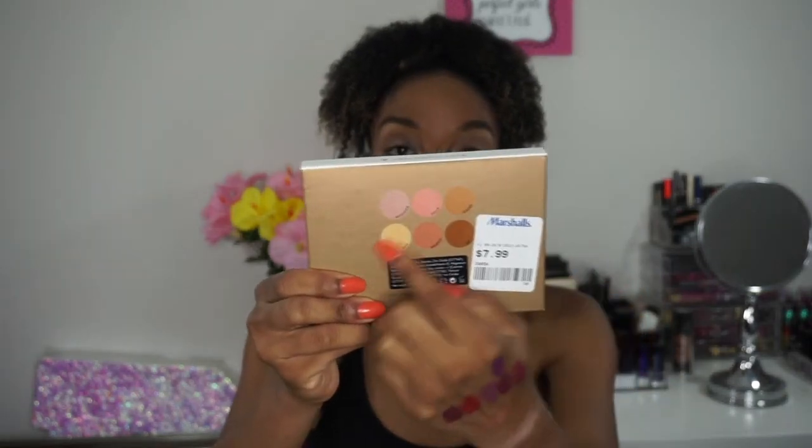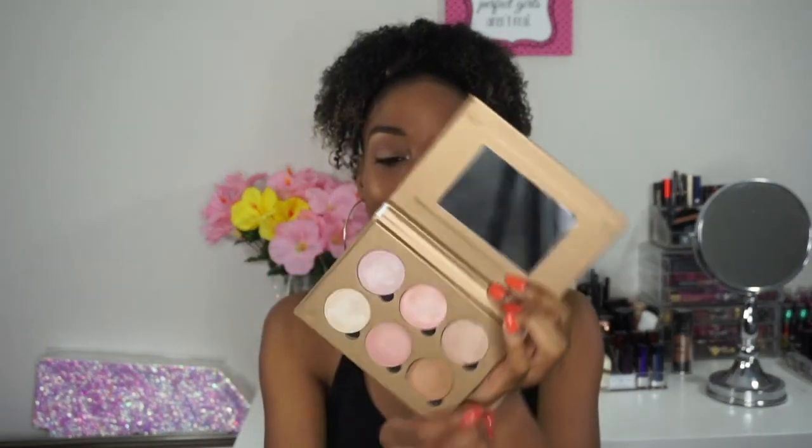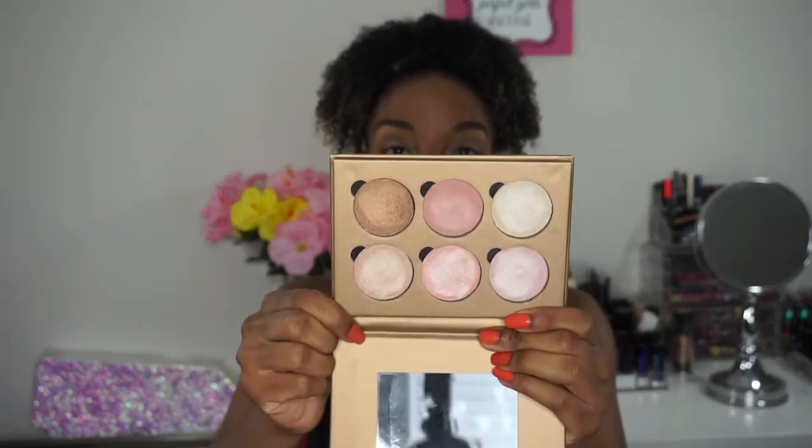The next product I actually tried out in advance, because I have another highlighter to try out, but I did use this one today. This one is by Bella Pierre Cosmetics. It's their Glowing Palette, and you get 6 shades in here. Here is the packaging, which I think is really sleek, really cute. On the back, it shows you the different shades and the names of the product as well. You get a mirror on the inside, and here are the shadows. Really cute. Let me go through the names really quickly.